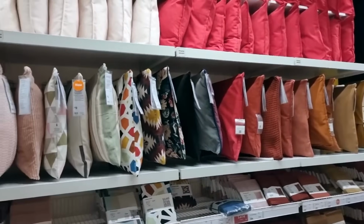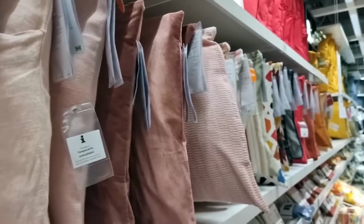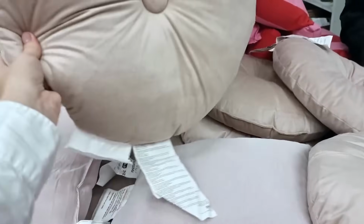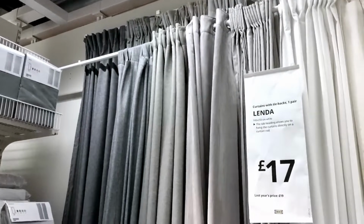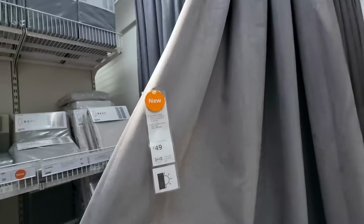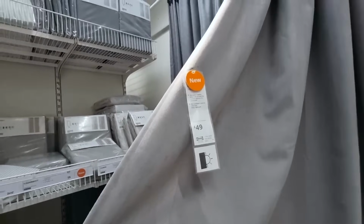I feel like whatever colour scheme you have in your house, IKEA has the matching accessories for it and soft furnishings. They literally have every single colour and shade that you could think of in cushions and curtains, which I think is just amazing. I really love these new curtains that they had in store. I like these grey kind of velvety type ones, and I think they would actually go perfectly in my living room. They actually felt really good quality too, and were lined.